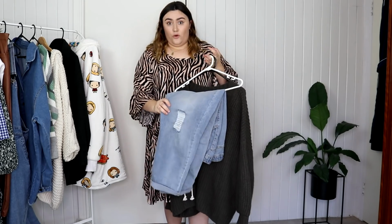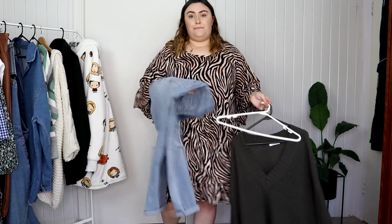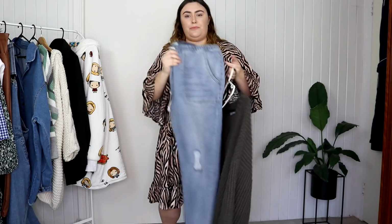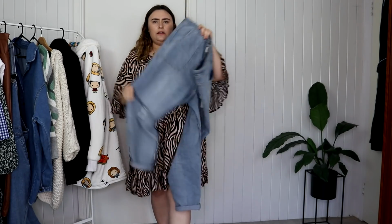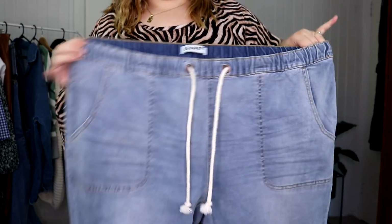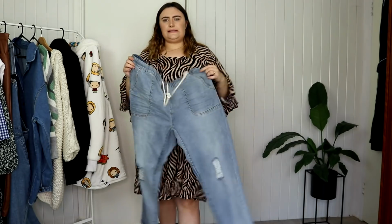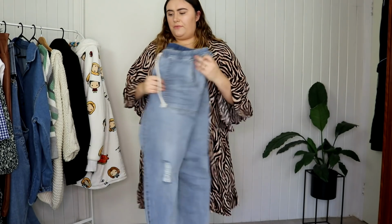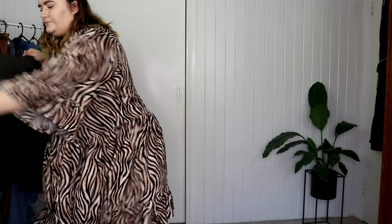This is a new one for me, something that I've just recently received and been wearing, and it's a pair of mum jeans with a rip that are a kind of looser fit. So they're more of a jogger style with a waistband with a rope, and they've cuffed the bottom of the jeans. So I'll chuck this on in a moment, but I thought I would chuck it on with my favorite jumper from them at the moment.